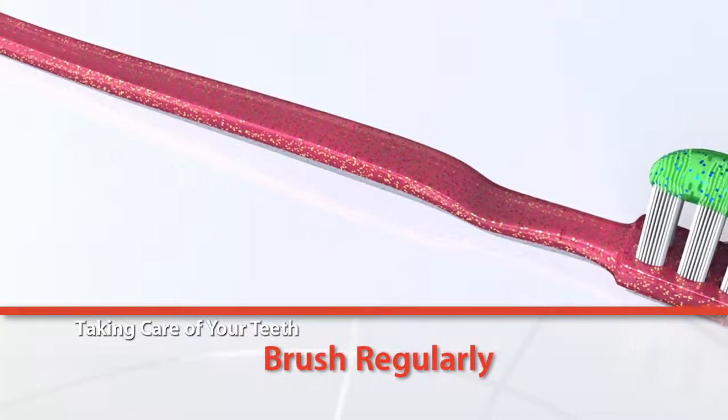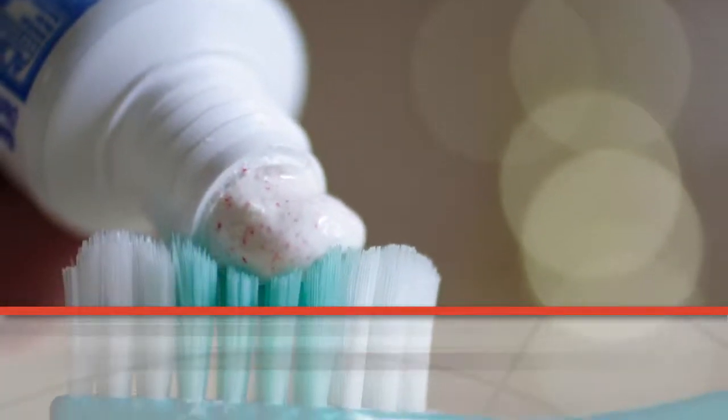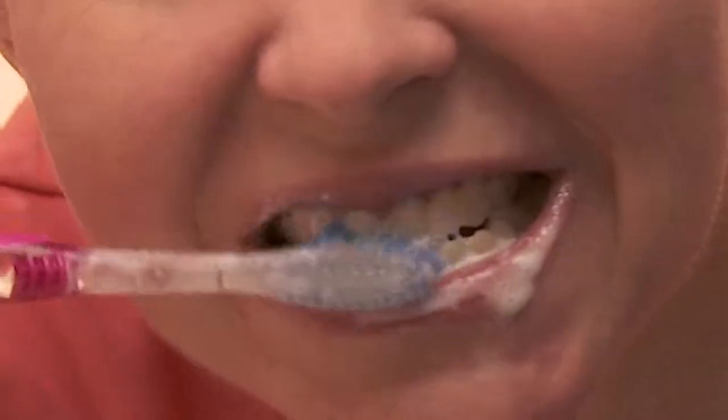This procedure is a great way to restore your smile, but here are a few tips on how you can keep that smile of yours looking fantastic. Taking care of your teeth isn't hard, as long as you stick with a few healthy habits. First of all, make sure you are brushing your teeth regularly. It is important to brush twice a day, every day. This will make sure that plaque doesn't have time to build up on your teeth.